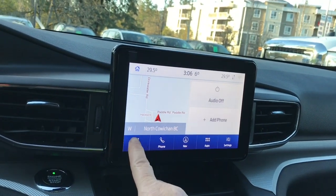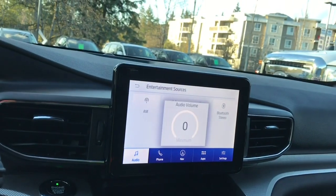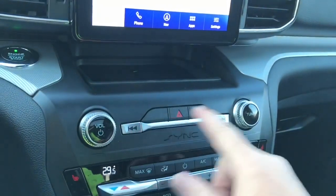We're going to go back to that, and audio, we can touch on that for our sources. Let's turn down our volume and just touch on it. AM, FM, Sirius satellite radio, as well as Bluetooth. And then down below, there's your volume and tuner.